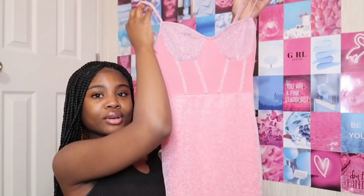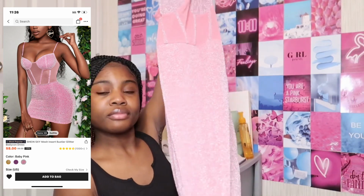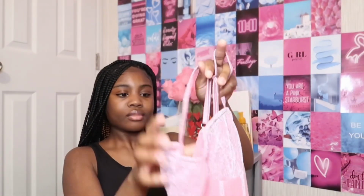I probably got these in an extra small. Or extra, extra small. That's that. And then I got this pink dress. This dress, cute. This dress. So I got four more things to show y'all.